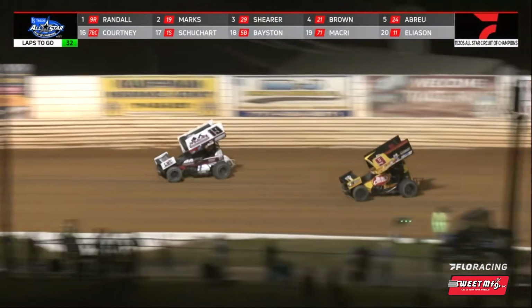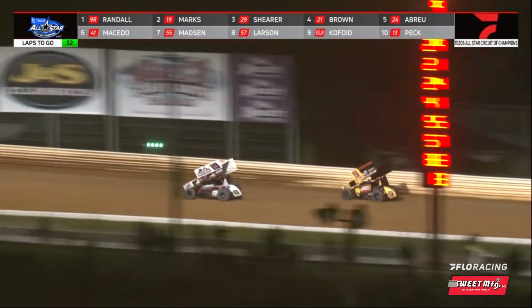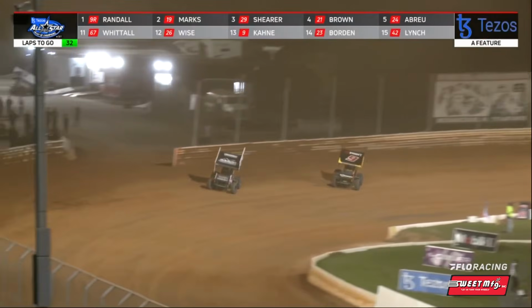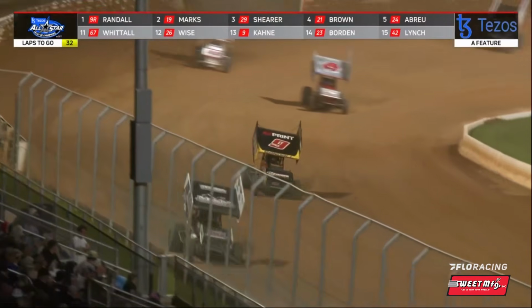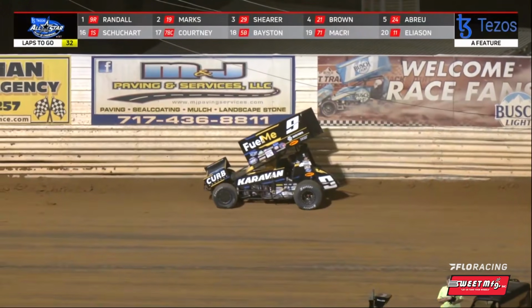Slider, he's got him in turn number 2. Here comes Chase Randall, though. He'll drop the nose and drop the hammer down the backstretch. But Brent Marks will take control as Brian Brown took third momentarily from Brent Shearer. Yellow flag. Oh, Casey Kane in turn number 2, and that will negate Brent Marks' pass for the lead.